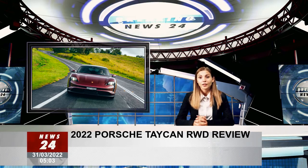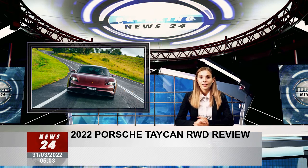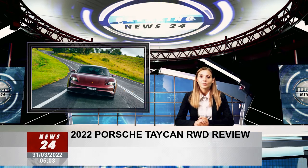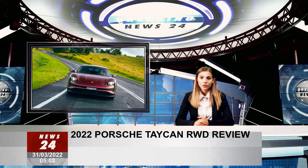Passive and active safety features are 100% standard on all Taycan variants, so that means airbags everywhere for both rows, and all the latest active driver assist systems to try and keep you from harm.